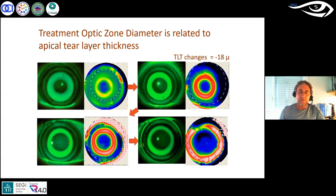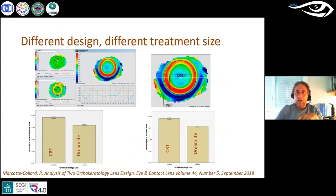When you have a very flat lens, you have a large area. But if you steepen your fit, you will get a smaller area there. And this is so simple. That is the much easier way to do it. Then you could use different designs. For example, here is the comparison from CRT and Dreamlite. That is a paper published by Marcotte-Collard from Canada.